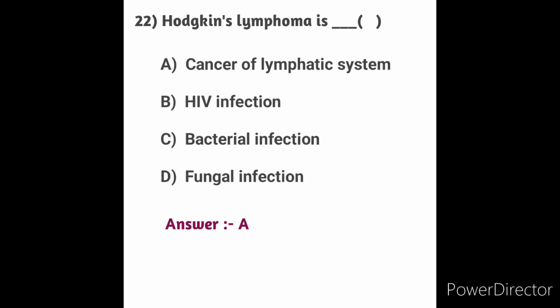Okay friends, next question number 22, Hodgkin lymphoma. What is Hodgkin lymphoma? Options: A cancer of lymphatic system, B HIV infection, C bacterial infection, D fungal infection. Lymphoma is a type of cancer that affects the lymphatic system and is also involved in the immune system. So the answer is A, cancer of lymphatic system.